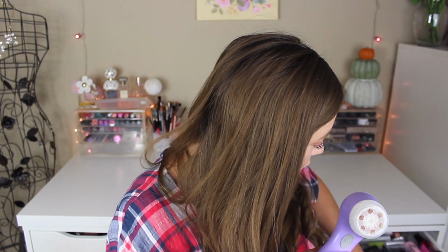So this really helps get off all of your makeup and leaves a clean base and lets the rest of your skincare products really sink into your skin. So I love this. I know it's pricey, but I wouldn't recommend it to you if I didn't think it was 100% worth it. They also have a foundation brush head attachment, which I have somewhere in this drawer.